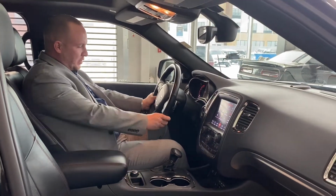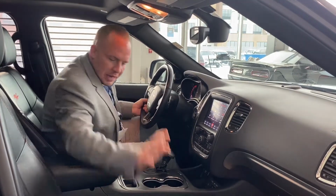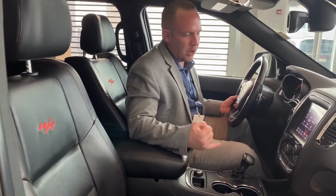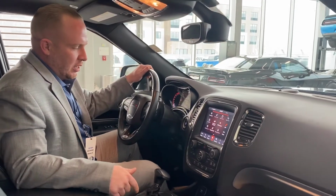I'm just gonna show you the interior of this Dodge Durango RT. These things are really, really nice, man. Black leather, it has red stitching throughout. It has Apple CarPlay, Android Auto, it has a Wi-Fi hotspot. You got heated seats, heated wheel.